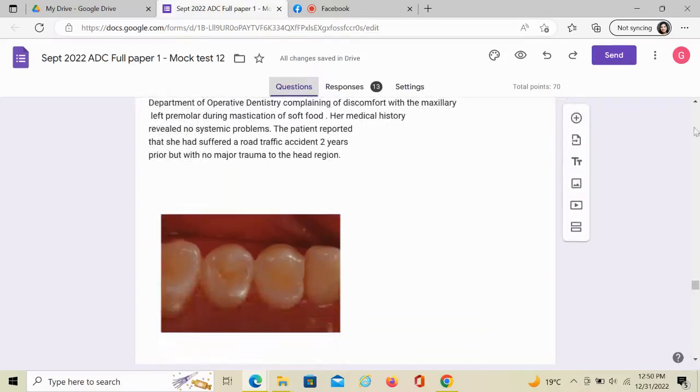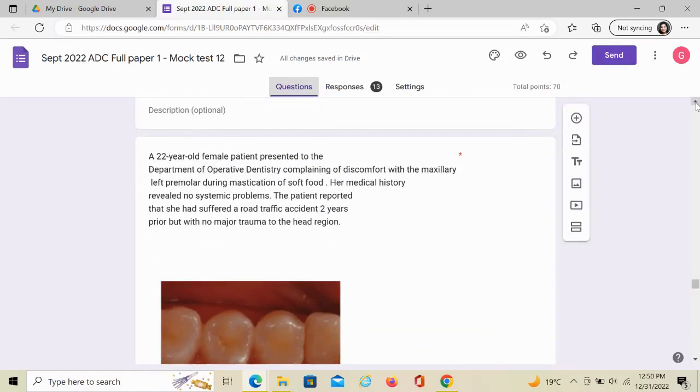A 22-year-old female presented to the Department of Operative Dentistry complaining of discomfort with the maxillary left premolar during mastication of soft food. Okay, so there is pain. Actually, there is no pain, there is discomfort. Read the word very properly. Discomfort during mastication of soft food.